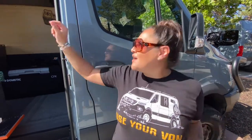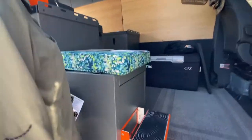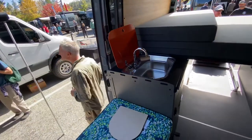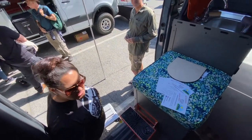I'm Desiree with Lost Highway Customs. We do all interior components for your Sprinter van out of marine grade aluminum. So we have the overhead cabinets here. We make pedestal galleys, toilet boxes, and bed systems. Everything's prefab off the shelf for the DIY guy if he wants to do it himself. Plug and play, very easy to install.